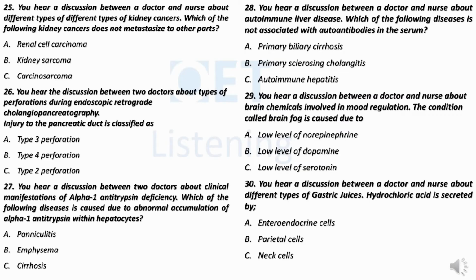Intrinsic factor is secreted by the parietal cells and is necessary to absorb vitamin B12. This is essential for healthy nervous system function and blood cell production.